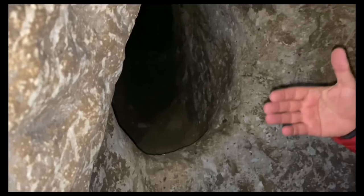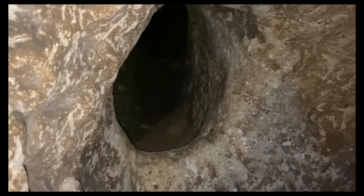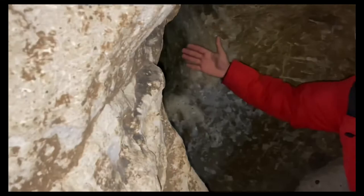So they use this for conversation, talking with each other. Because if you don't talk to people, you get stress living in the cave always. Too much stress. That's why they have to talk to each other. This is a house. On the floor, they put sheepskin, goat skin.